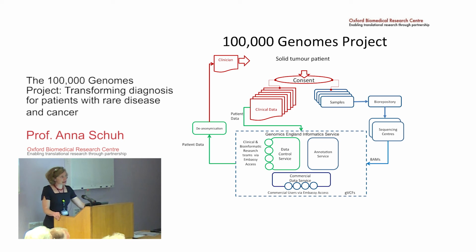The advantage I think England has is that we have a national health service, because you need large numbers of patients in order to make any sense out of this. In a private healthcare system it's a lot more complicated. So what this means practically is that if you are a patient with rare disease or maybe cancer, you might be approached at some point, and there are criteria around this, so it's not you who chooses or your clinician who chooses. There are strict inclusion and exclusion criteria. You might be approached to undergo whole genome sequencing, and then you go through a consent process.